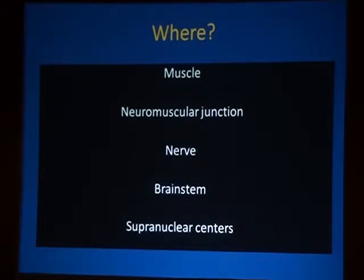Can it be a brainstem problem? Can it be a problem with the nuclei of the sixth nerve? Yes, possible. We'll talk about it. Now, possible. Can it be a neuromuscular junction problem? Can it be myasthenia?